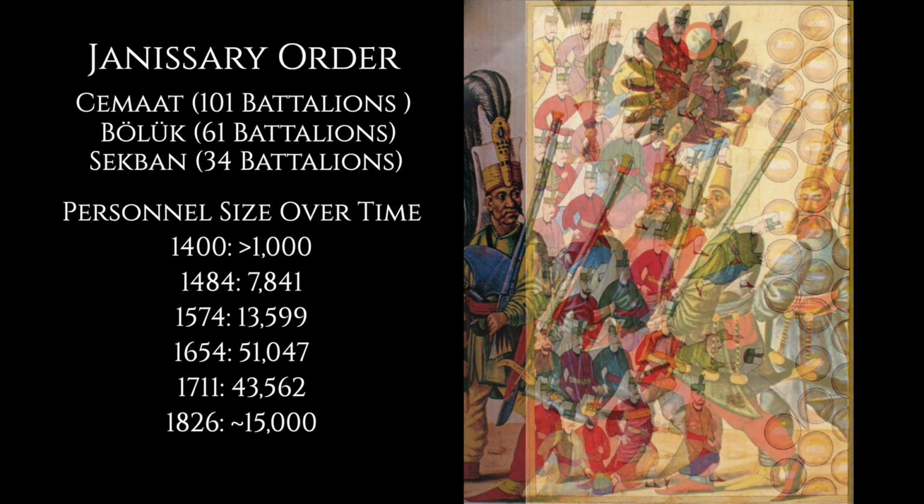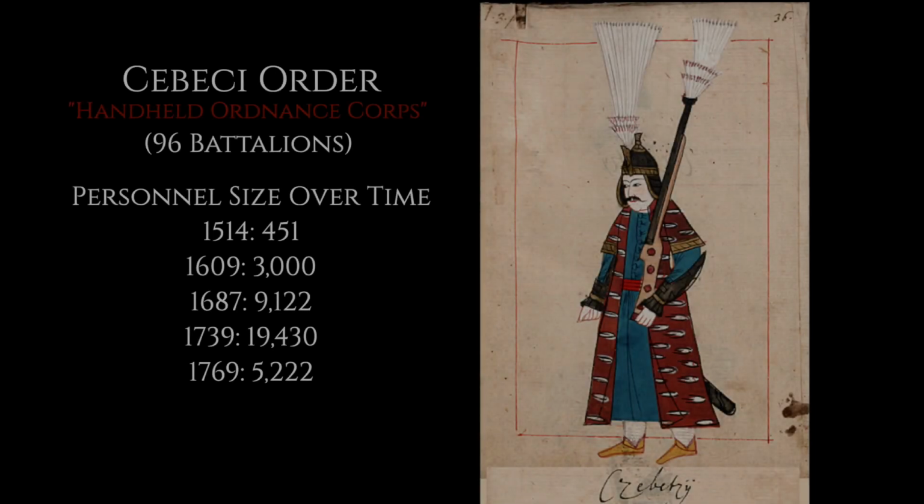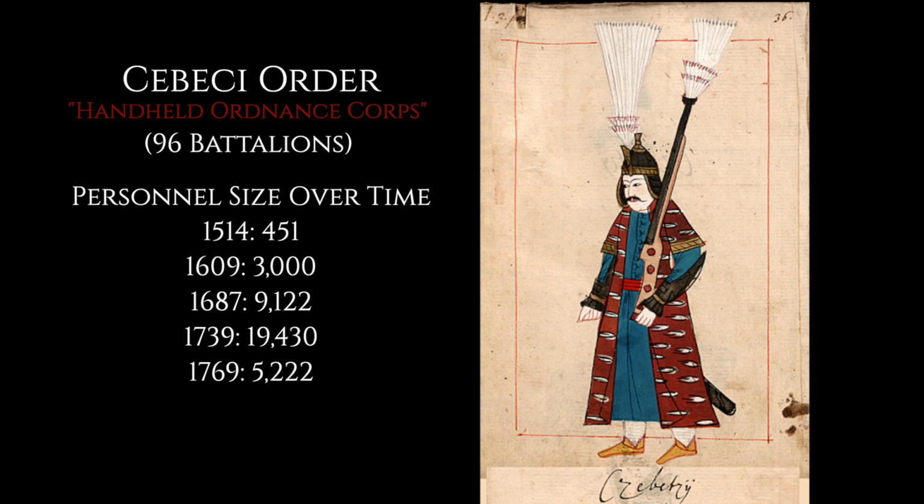Their uniforms consisted of a white borg headpiece alongside a colored tunic ranging from such colors as red, pink, green, yellow, and blue. The Cebeces were an Ottoman military unit assigned to keep maintenance over handheld weapons and ensure the transportation of such weapons during military campaigns. The Cebeces were also entrusted with the transportation of ammunition in later periods, and served as an integral part of Ottoman supply lines during wars. They were divided into 96 battalions.